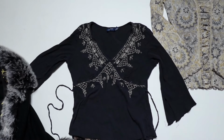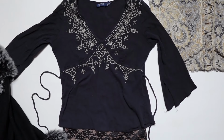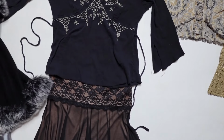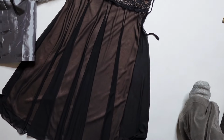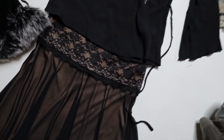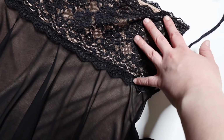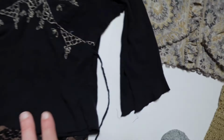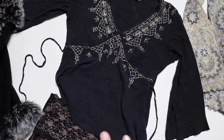Here I have this really cute bell sleeve, waist tied, whimsical top, and I have that paired with this double layer micro mesh tiered maxi skirt. Not tiered, pleated maxi skirt. And then the waistband on this is actually really thick and has this lace detail on it. It's so pretty. And this is a nice thin linen material, perfect for spring.